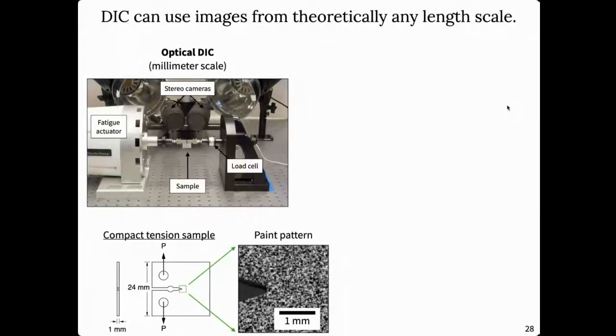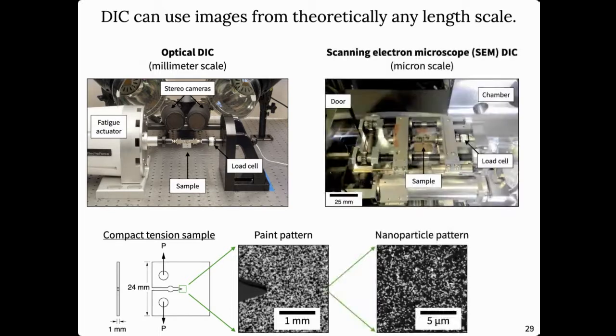And then the cool thing is we can get the images from really any length scale. So often we'll use cameras on the millimeter length scale. So these are similar to the cameras that you would find in your phone or a DSLR camera or a mirrorless camera, similar cameras to that. We look at our sample and we have a pattern of paint that we're tracking over time. But we can also pull the sample into the scanning electron microscope and look at the pattern formed by nanoparticles. So we can get a pattern of nanoparticles such that we can track where they go and get strain in our sample.